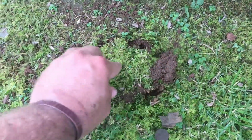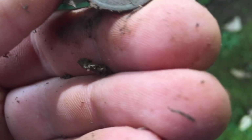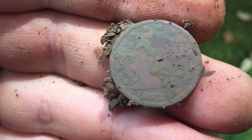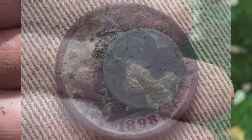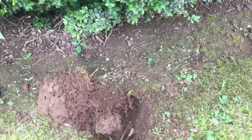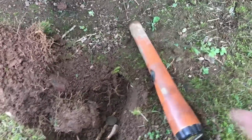I think I just got another V-nickel and it double hit. It was literally laying underneath that moss somewhere. But I'm pretty sure that's a V-nickel. Yep. 1898. Hot dog. Wow. Wow, officially the best coin day. Check this out. Okay, right there's the V-nickel. Right here, listen to this.